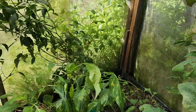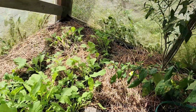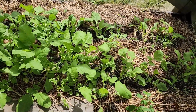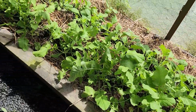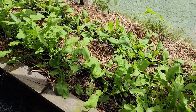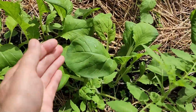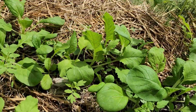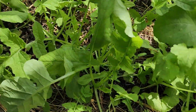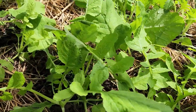Eggplant growing, more perennial capsicums, and here some of the first winter veggies. I put the seeds in about maybe 2 weeks ago, and look at them. This is the bok choy or pak choy, going really well, and the daikon radish is exploding, going so nicely.